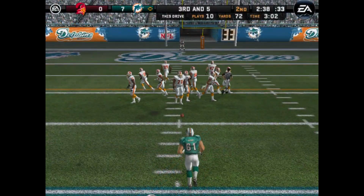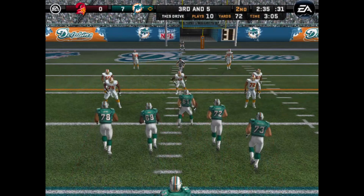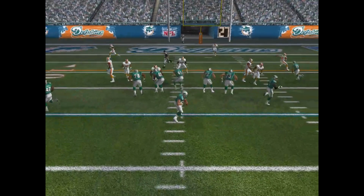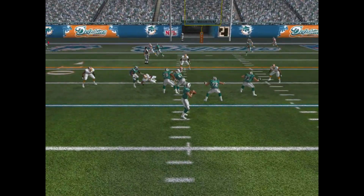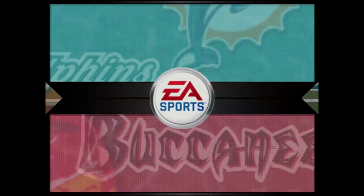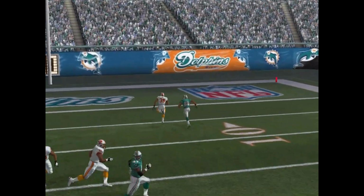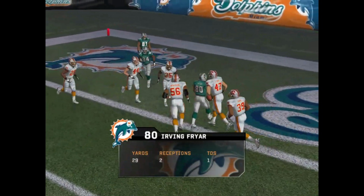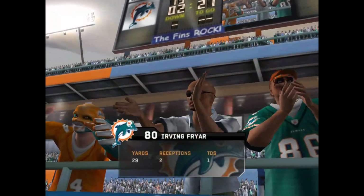11th play of this drive. They're inside the 15. The Buccaneers come out in a nickel package. Drops back. Gets rid of it. He hits his receiver. Touchdown, Dolphins. This is a good play by the offense in the red zone. The wide receiver is going to break away right here and come up with a catch and a touchdown.